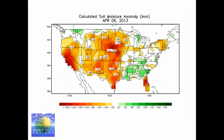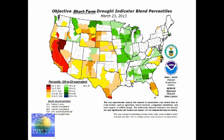Now I'm going to talk about that again, dwell on it a little bit in this week's briefing. This shows the calculated soil moisture anomaly, and it does show that over the south we do need more rain, anywhere from Kansas southward into Texas. The degree of how much rain we need really varies a bit, but I think it's fair to say overall we definitely have negative anomalies of soil moisture as we exited winter and headed into spring.